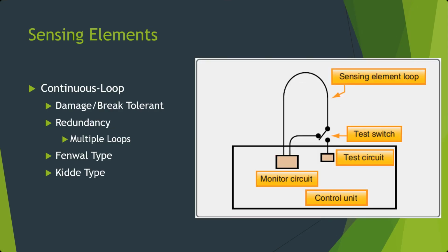So here is that test circuit again. There's kind of two tests that we do on these. One is to check if it'll indicate. The way it does that, this test circuit typically just puts a ground on one end of the sensing element and triggers it to make sure you get an actual fire warning. The other way to do it is this circuit right here will look and see if there's continuity on that center all the way around.